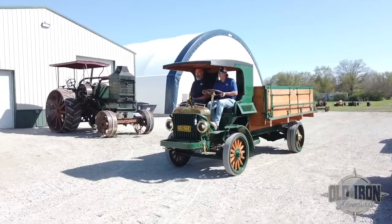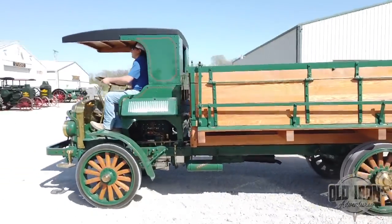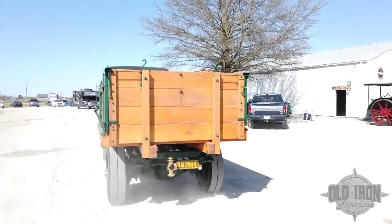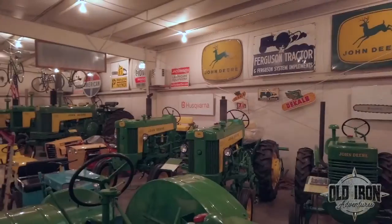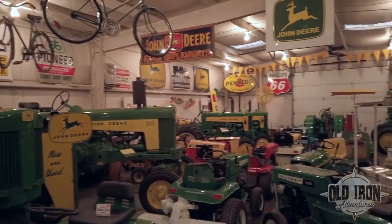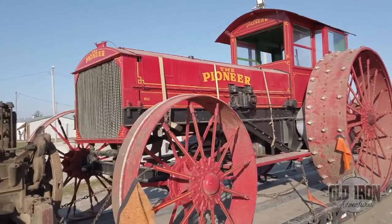There we go. Next time, we take a trip to North Carolina and unload a unique piece of American history.